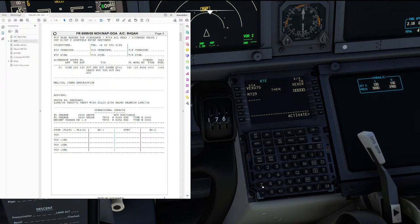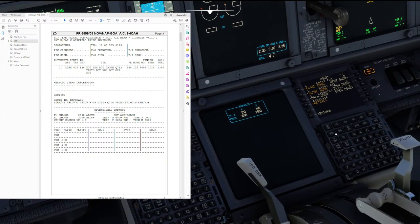Quebec 704. And that brings us towards Calmo, with a Calmo arrival for runway 28. Now 28 is the easy runway in Genoa because they have an ILS approach available there. And we have Calmo 1 November. The other side is certainly more interesting.